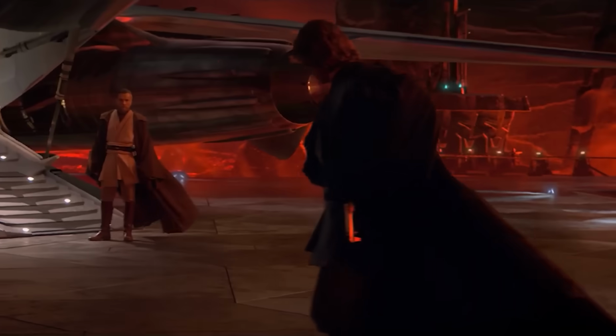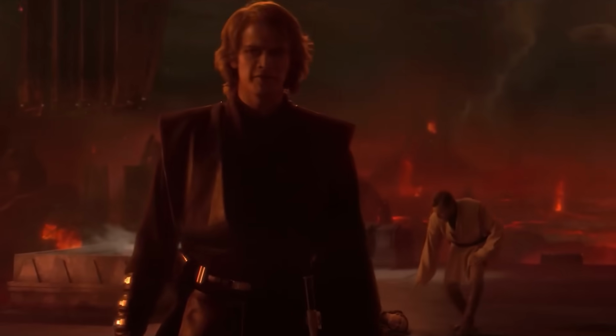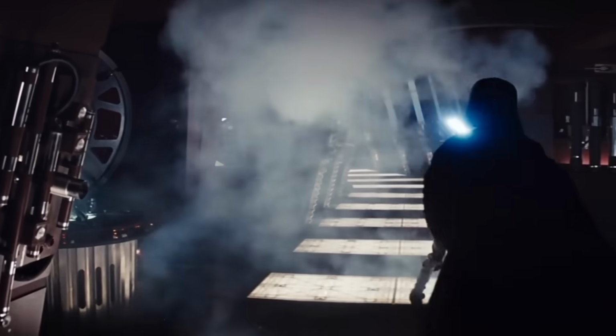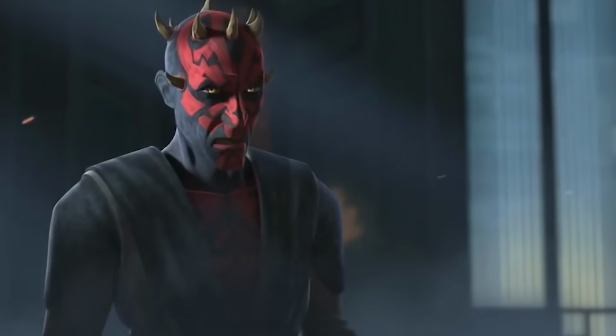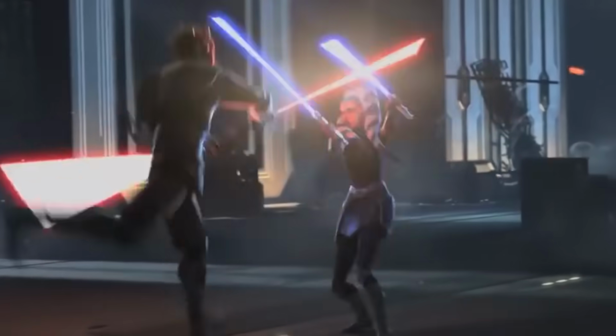The most well-known user of the Djem variant of Form 5 was the Chosen One, Anakin Skywalker. He would use this form both during his time with the Jedi Order, as well as the Sith Lord, Darth Vader. The Shien variant of Form 5 was used by Skywalker's Padawan, Ahsoka Tano. It favored the use of the less common reverse lightsaber grip.